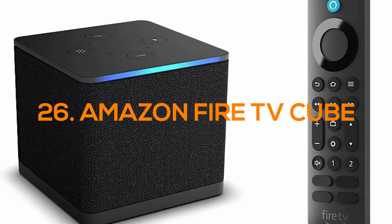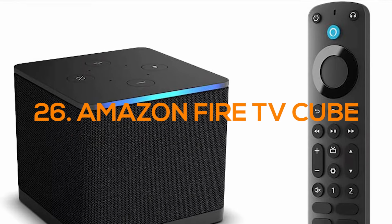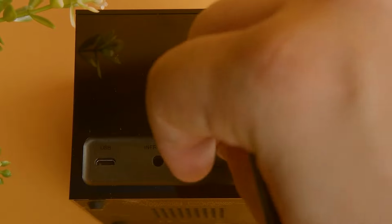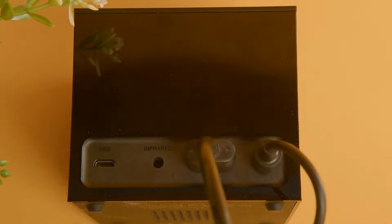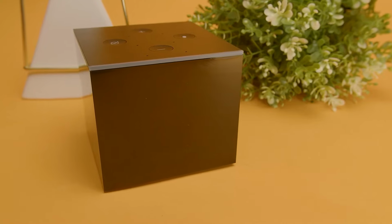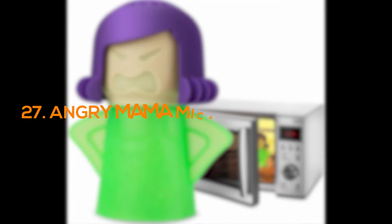Number 26. Amazon Fire TV Cube. It is the first streaming video player to have a HDMI input connector and is Wi-Fi enabled, in addition to having a dedicated Ethernet and USB port. Buy one for $179.